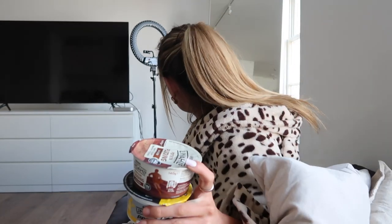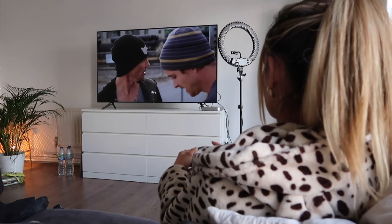And then I've also got some of these, which are my favorite. I'm going to portion them out though, obviously. I have had two out of the bag. My scales are behind you, so I'm going to portion those out as a little snack. But yeah, that's what I'm eating.